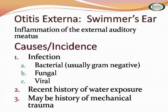when you're looking at it real carefully, you're going to see in the fungal, it's going to have along the little, where the hair follicles are, it's going to look like little black specks all in the area. So smell and little black specks that are peppered in the ear canal itself. Usually, and also sometimes swollen. Recent history of water exposure or mechanical trauma.